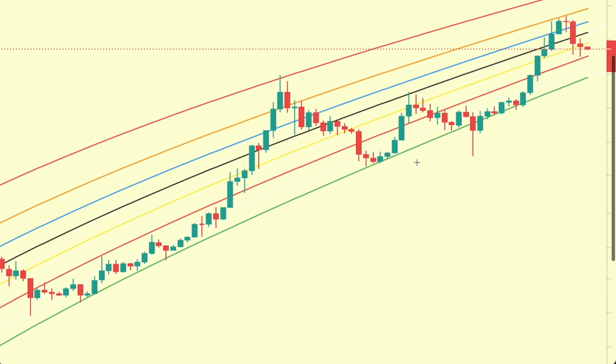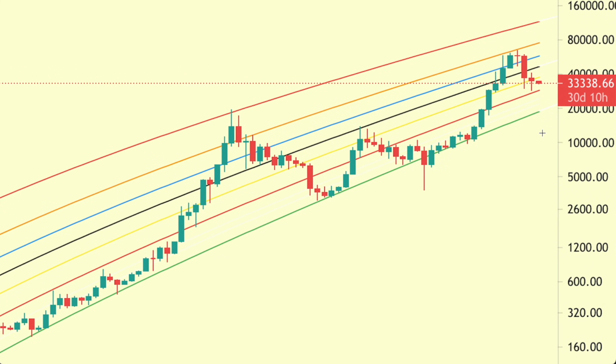So in any case, guys, that's about it for this monthly candle close in the context of the Bitcoin logarithmic growth curves. I hope you enjoyed the video.